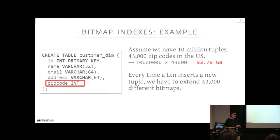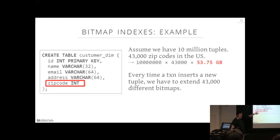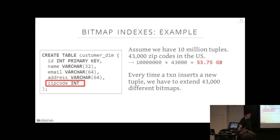Yes? I'm slightly confused. If the bit representation of the data type you originally stored is smaller than the number of values it can contain, it doesn't matter what the size of the value is. How many discrete values do we have? Sure. So an int is a 64-bit field, and it can have 2 to the 64 combinations. Correct. And so any int can be represented in 64 bits. Correct. But if you want to build a bit vector of 43,000 possible values, anything more than 64 is bad, right? Correct. Yes. Okay.